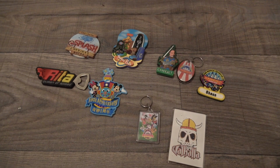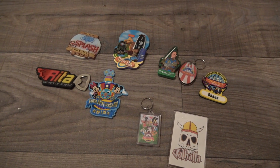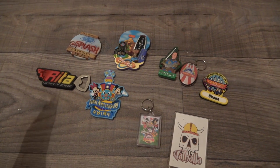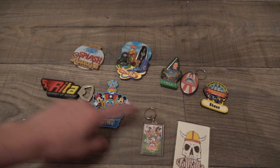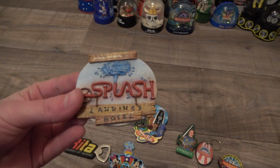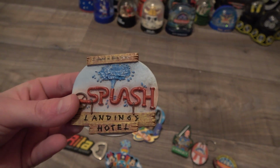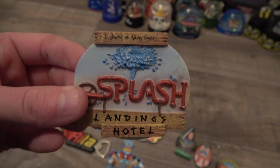Moving on then, let's have a look at some different keyrings and fridge magnets that I've got in my collection. Again, I've got over 50 of these, but these are just a few of them and some of the most special ones because you can't buy any of these anymore, so I thought that I'd share them with you. So I've got this one here from the Splash Landings Hotel. This is a really old one. I think I bought this in like 2004, so we're going back quite a long time there.